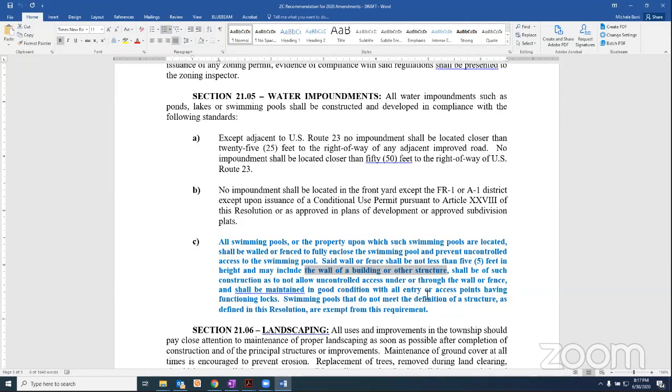The question becomes, how big of a temporary swimming pool are they okay with? And then at what size does it become a concern? Because we've gone from one extreme to the other, where first we're not allowing any of them without a fence, and now we're potentially allowing some rather large ones without a fence. So, I'm trying to find my zoning resolution.